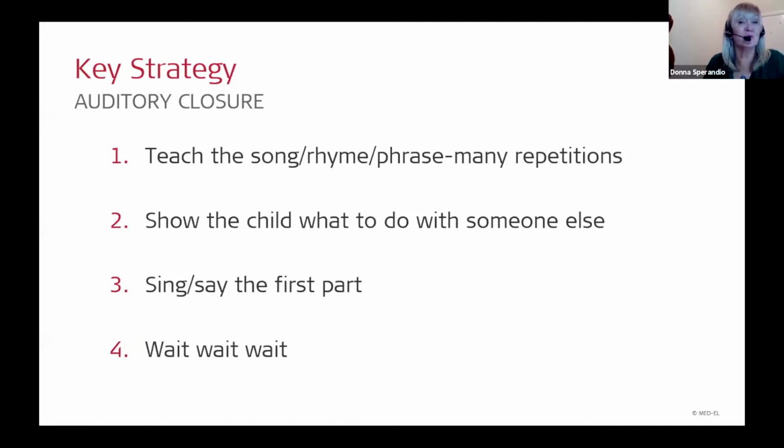If the child's not sure what to do, you could show them with someone else. So hold up your car, 1, 2, 3, and then perhaps your husband or wife or another child comes in with the second part. And that will show your child what we're expecting them to do. So remember, we sing or say the first part, and then we wait to see if the child will join in.